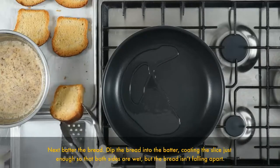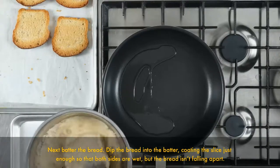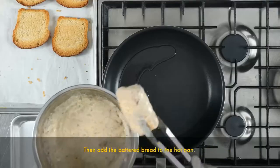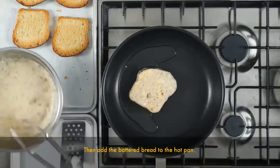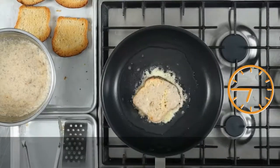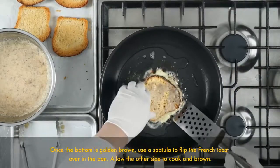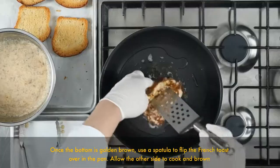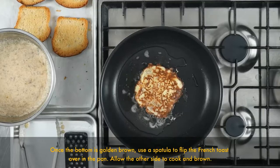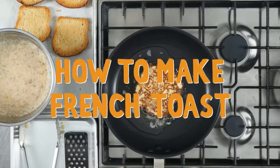Next, batter the bread. Dip the bread into the batter, coating the slice just enough so that both sides are wet, but the bread isn't falling apart. Then add the battered bread to the hot pan. Once the bottom is golden brown, use a spatula to flip the French toast over in the pan. Allow the other side to cook and brown.